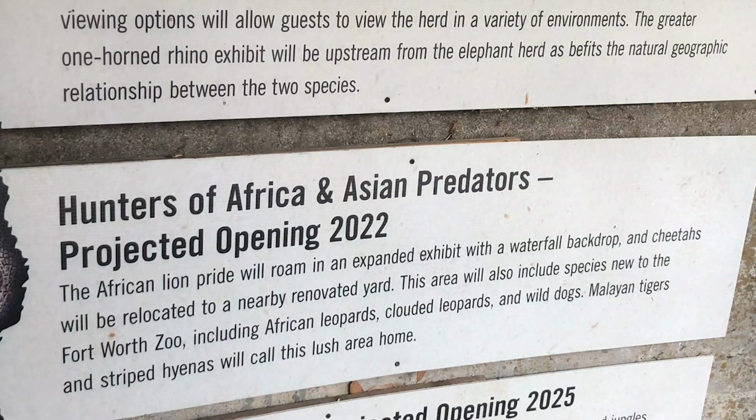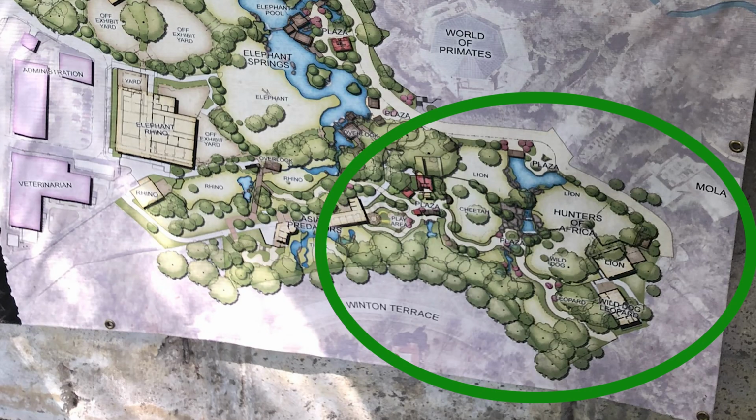In 2022, they're redoing the Hunters of Africa section, and they're going to basically have all of the big cats, so your lions, your tigers, your jaguars. I think that's going to be really interesting, and it's going to renovate the current area where the lions and tigers are. So if the African savanna tells us anything, this area of the zoo is going to be absolutely beautiful.